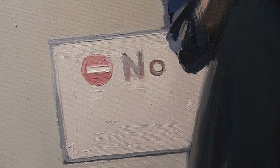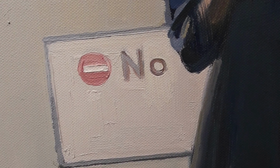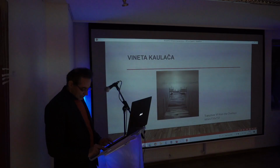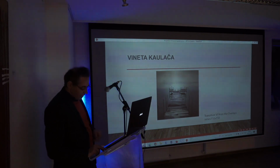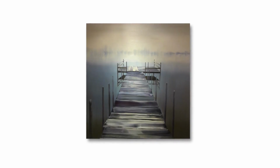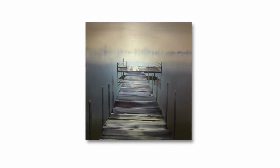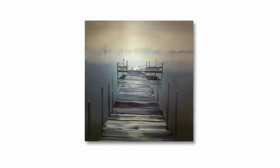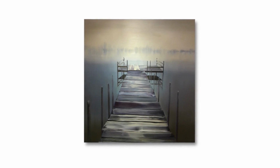Here you see the sign no, but it is unfinished, okay? You are not sure what it is. Is it no entrance? Is it something else? And in some of her works, she has series about pathways. Vineta's paintings of wooden pathways near lakes are beautiful, tranquil scenes that evoke a sense of calmness and peace. The pathways often lead to a spot in the middle of the lake, as if inviting the viewer to take a journey of discovery and explore the beauty of nature.